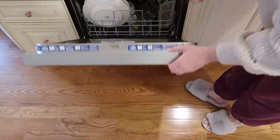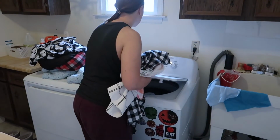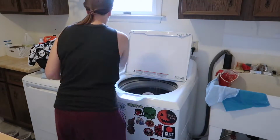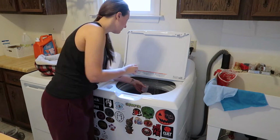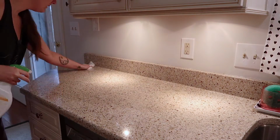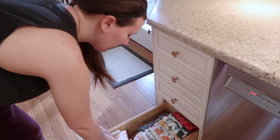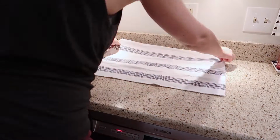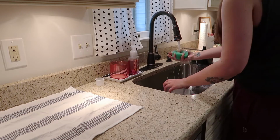And then I'm gonna go ahead and start my dishwasher and throwing in a quick load of laundry here. And then before I put down a towel for my dishes to dry on, I always like to clean that surface off really well first. And then I'm just hand washing all the dishes that need to be hand washed.